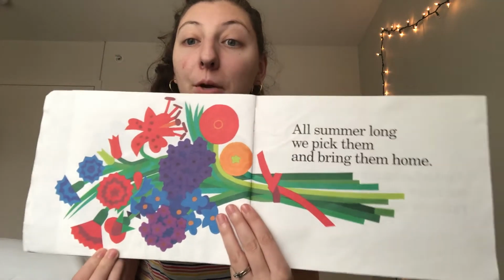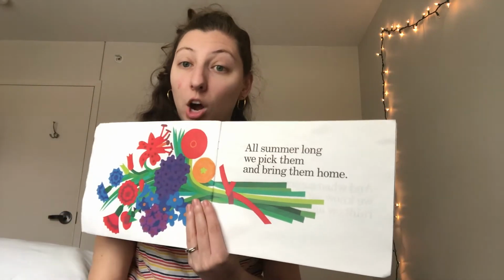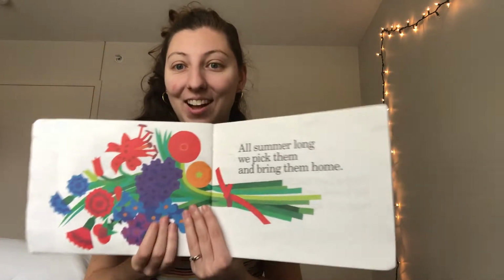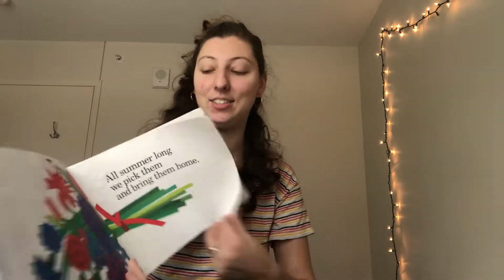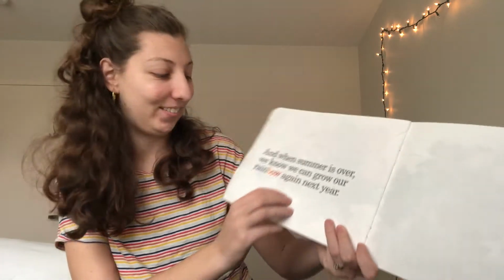Do you guys ever have bouquets at your house and you put all the flowers together in a jar or a big bottle or a vase of water and you can look at them inside your house? That is one of my favorite things. And when summer is over, we know we can grow our rainbow again next year.